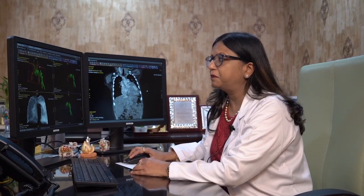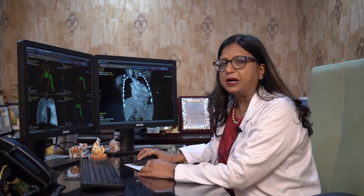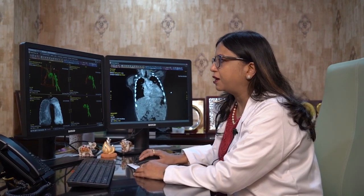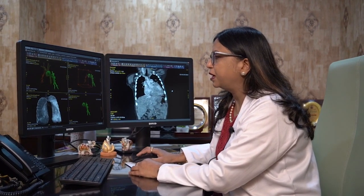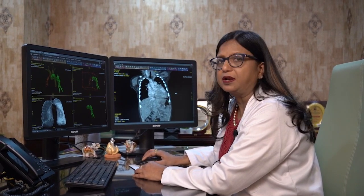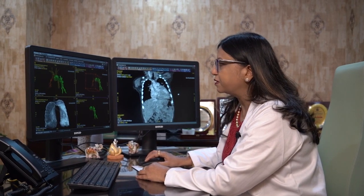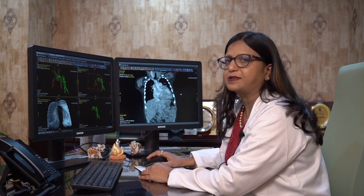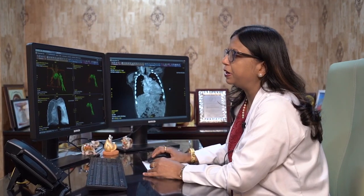This 6-month-old child with congenital heart disease had come to us for assessment of pulmonary arteries. It was a patient of pulmonary atresia. The pediatric cardiologist could not see the RPA at all in his echo. So the patient came to us for assessment of pulmonary arteries, which we did with this cardiac scan. These are beautiful volume rendered images.